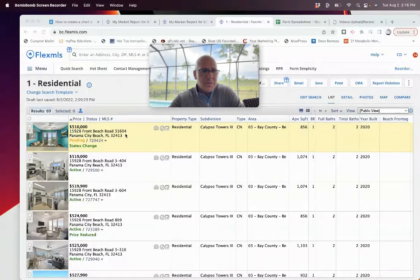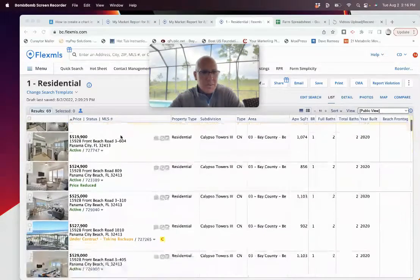So Tower 3, there's a 1-bedroom unit under contract. The asking price is $510,000. It's on the 16th floor. I can't go through all of the sales, but let me rattle it off a little bit for you. A couple of 1-bedrooms for sale in Calypso Tower 3 on lower floors. These don't have quite the views from a height standpoint that 11, 12, 16 and up do because of the hotel being built next door.